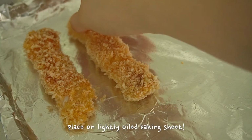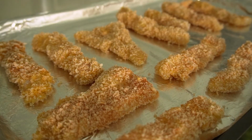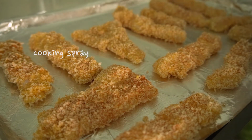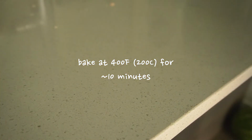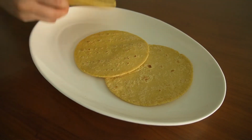I'll put the battered fish on a lightly oiled baking sheet. Lightly spray them all with some cooking spray, and then I'll bake them for about 10 minutes. And then we'll assemble the tacos.